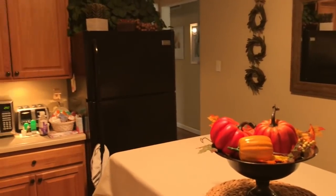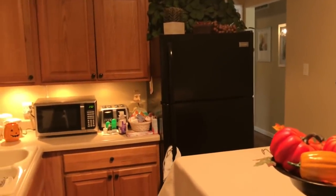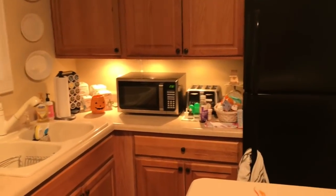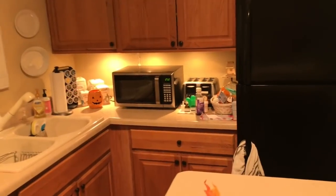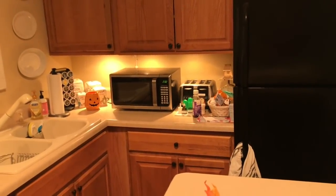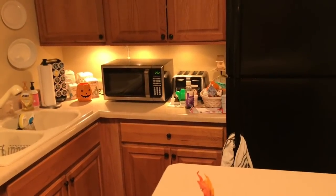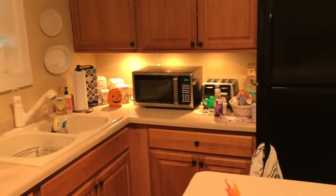I try to keep that cleaned off and pretty clear. Like I said, I could have gone through and just made my house absolutely clutter-free, but right there at the end of our counter is where we always have something. And as you can see, there's a bottle of NyQuil sitting there right now.